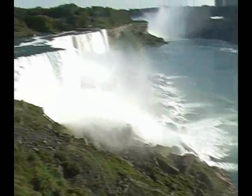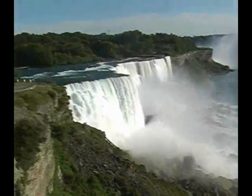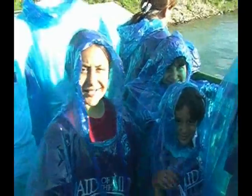We're going to go to that boat ride that's called Maid of the Mist. It's going to take us inside the falls. Mm-hmm. Whoa, look at that. So that's why they give out jackets? Yep. Holy crap!